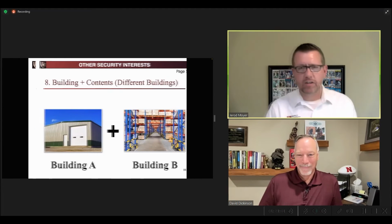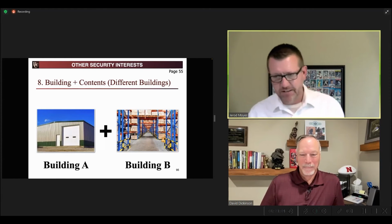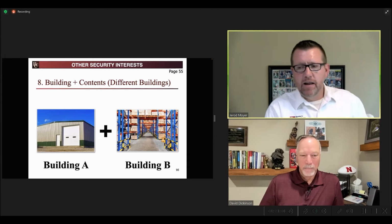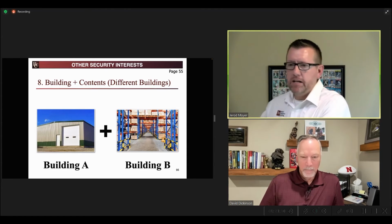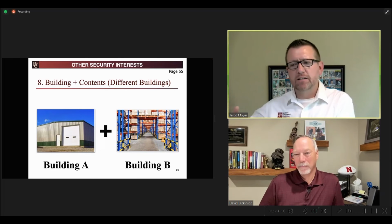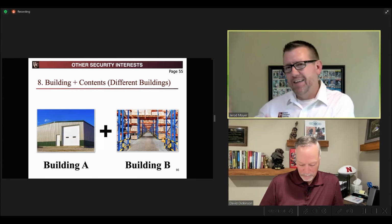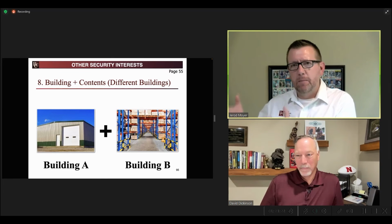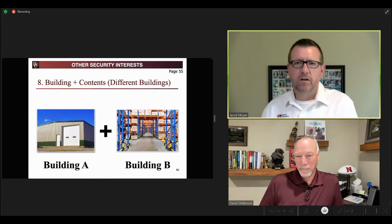All right, continuing our theme here with contents, we'll go to question 8. This time we're secured by building A and then contents in building B. Let's pretend those contents in building B are in a 100-year floodplain. Do we have to require insurance on those contents in building B? No, because they're not secured by the building that's in the 100-year floodplain.